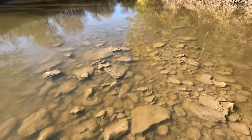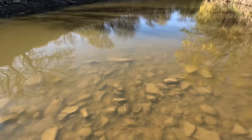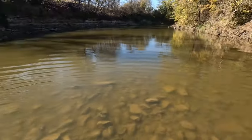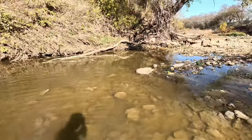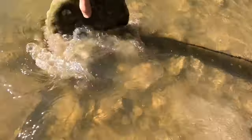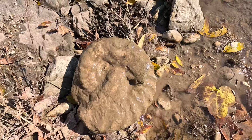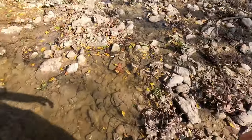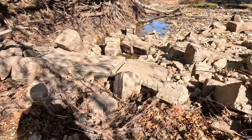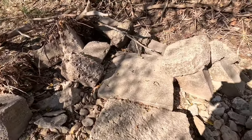I guess we could always do this. It's been so long since I've been down here. Detail. That won't fit in the box for my element and gemstone collectors. Found some good ones over here though, wedged in these concrete blocks.